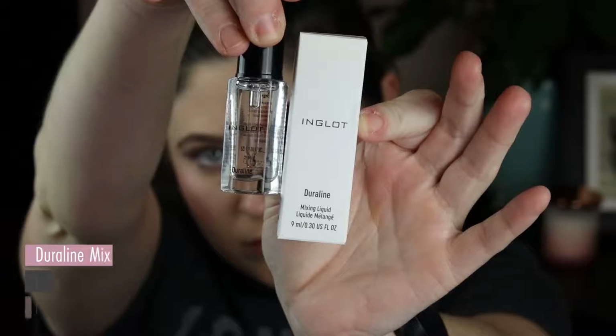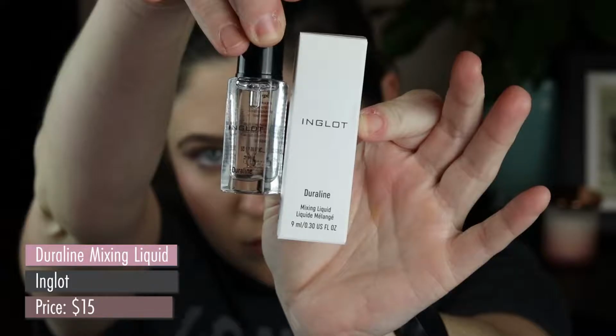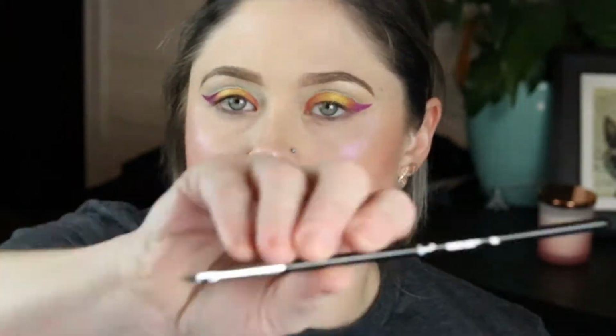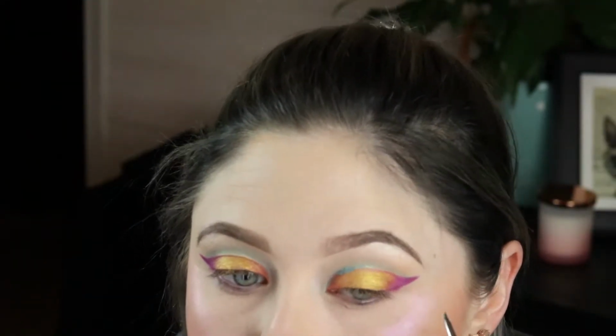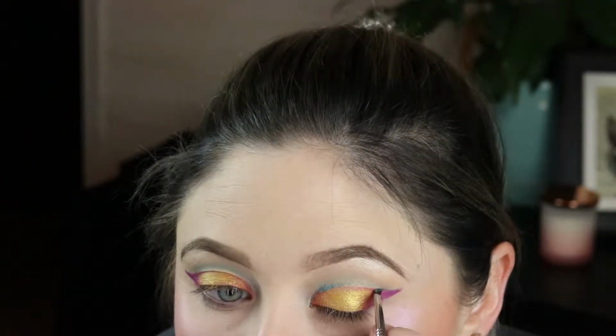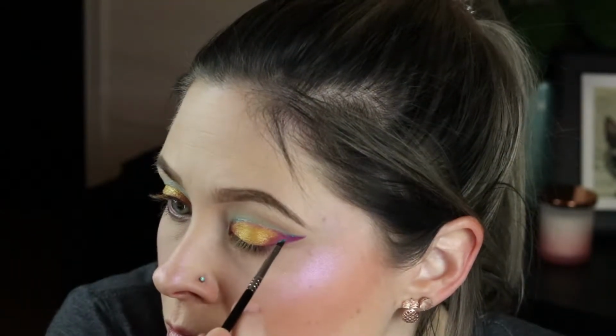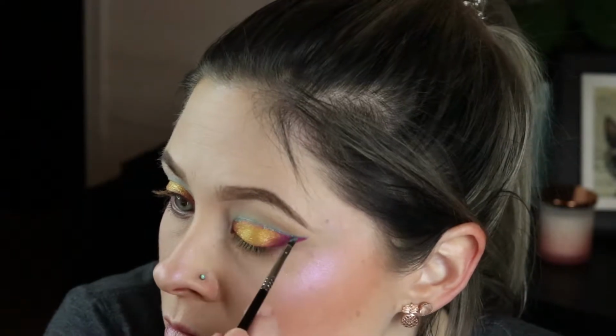The other product I really wanted to show off, and also the inspiration for doing a cut crease, is the Inglot Duraline. This stuff is absolutely crazy. It's a mixing liquid, so you can effectively turn any eyeshadow, powder, whatever, into a semi-waterproof eyeliner, and it actually stays really, really super well.